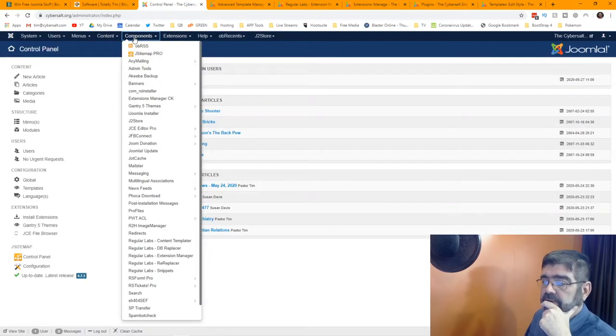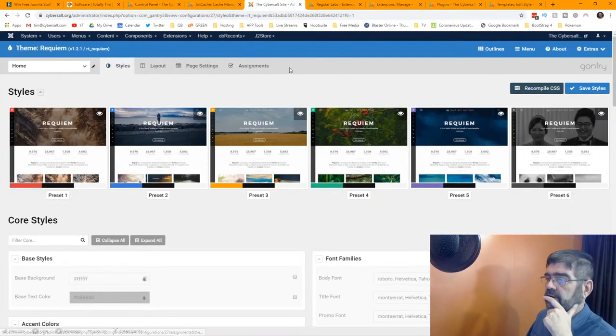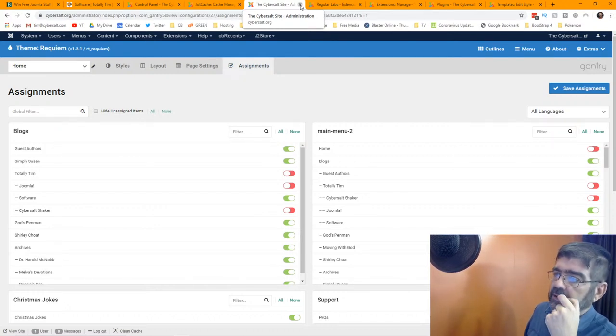oh boy, components. Let's go to Jotcache. All right, so let's make Stylo the default. Let's go into Requiem and just see what the assignments are here. And it's off for the blog entries there. So, oh, you know what? I wonder if maybe that's what the problem is.